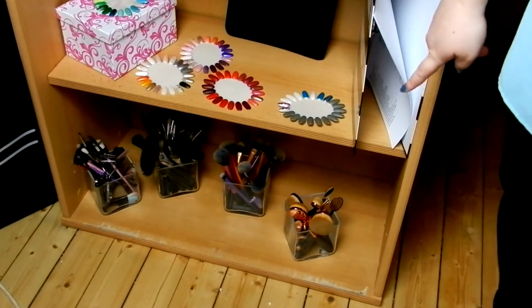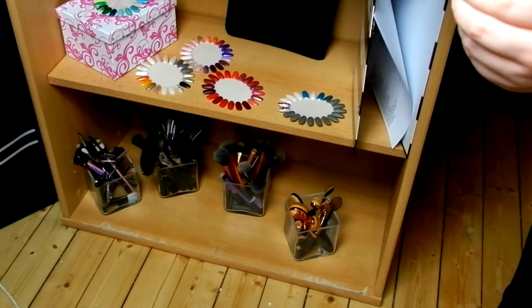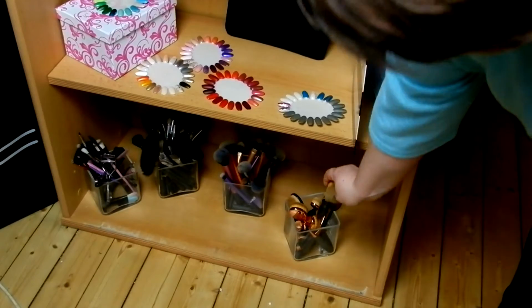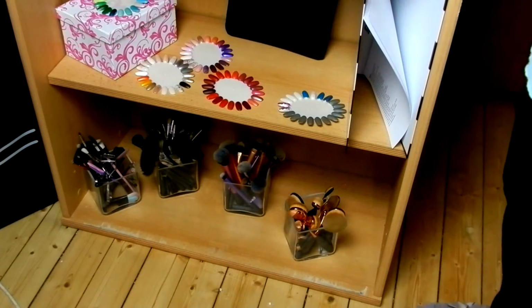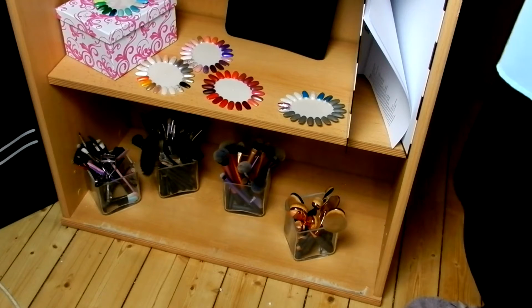And down here I just store my makeup brushes. These are the My Makeup Brush Set oval brushes. They are not Artis brushes. Then I have my Real Technique brushes, my MAC and my Morphe brushes, and then just some off-brand brushes that I use quite often. So let's go ahead and move on to the next area of the room.